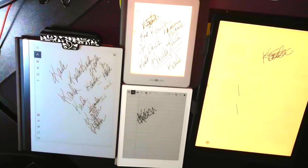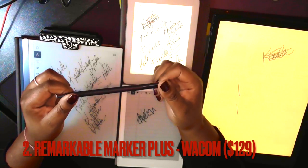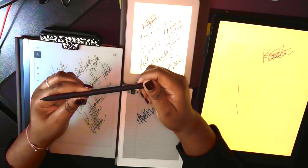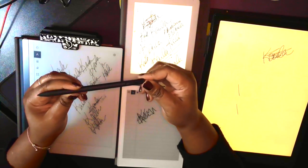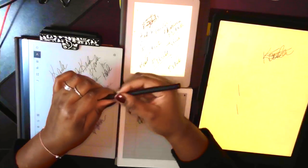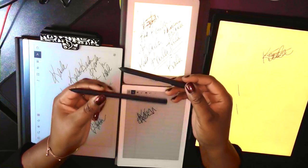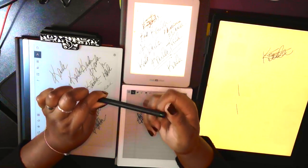Then my number 2 favorite pen is the reMarkable Marker Plus. Okay. Now, this is the most expensive pen you can buy out of any Wacom pen on the market right now, I think, pretty much. It is beautiful, a beautiful weight. It has the leatherish feel up and down. It's a little longer, if you can tell. Right? It's definitely longer than that Tab S3 pen that I just showed you. And it's definitely heavier. It has the reMarkable nibs, so you know it's made for the reMarkable. And it has an eraser function in it.